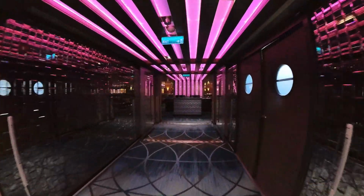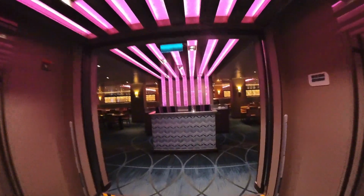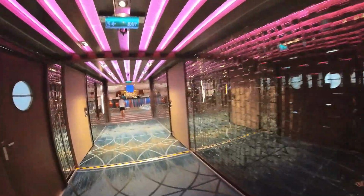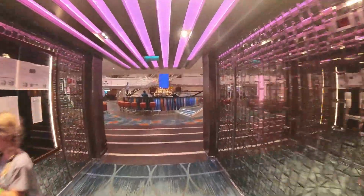Now there's usually two restaurants on most ships. One will have your time dining, which is when you can choose your dining time anytime throughout the evening. But this one here is where you have your assigned seating dining if you choose the early or late dining times.